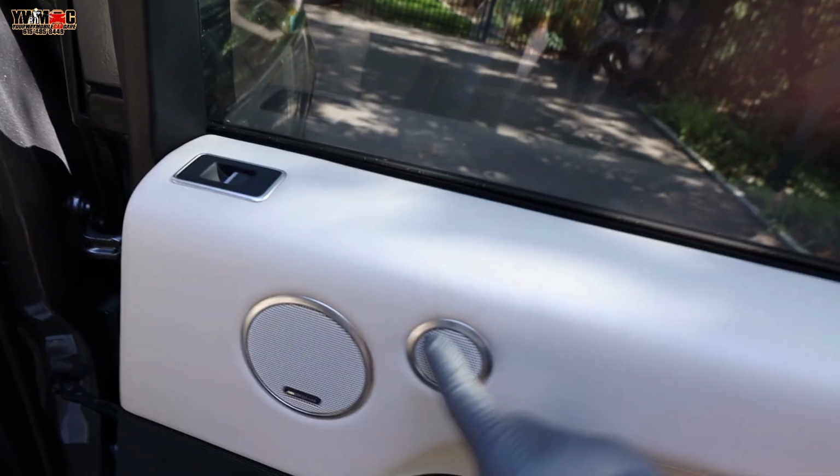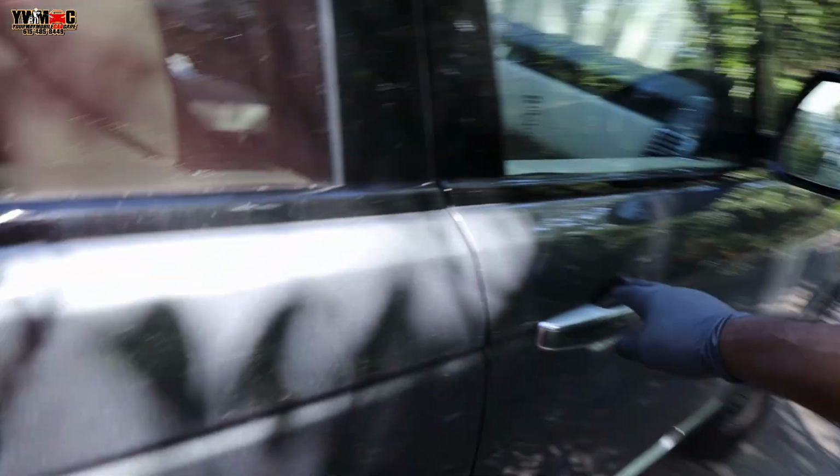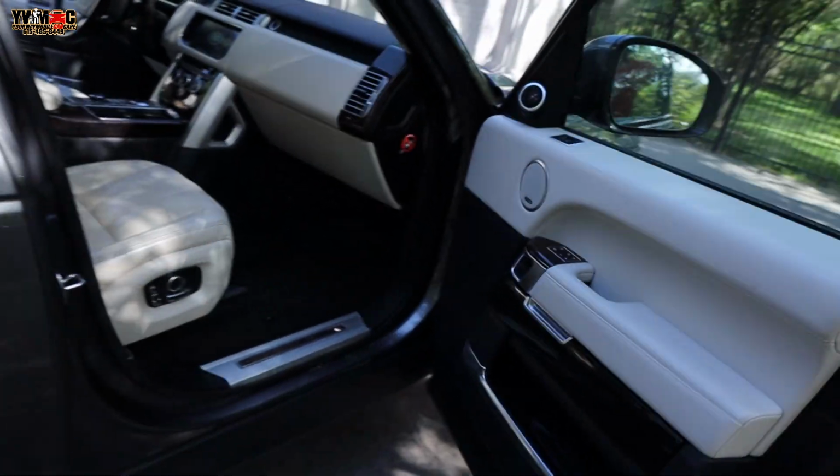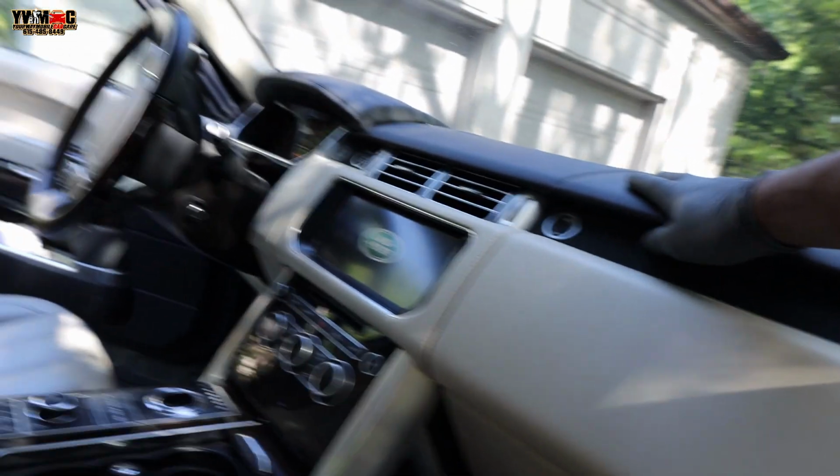You see the doors, got the speakers, so I can imagine it's got some great sound in here. You got a speaker in here, plus tweeters right here. Got some speakers right here, and then some right there in the back. So I can imagine the sound system in this car is amazing. Plus here you go again, more speakers right here. Another speaker right here. Speaker right here. And yeah, that's about it.